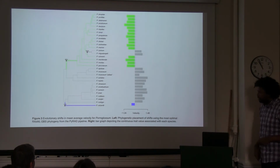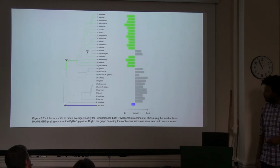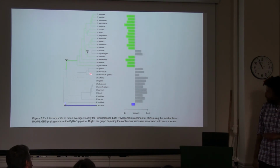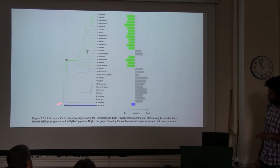Okay, so this is average velocity, looking at evolutionary shifts under Ornstein-Uhlenbeck models. For this case of average velocity and average acceleration, we got the same trend where we had 3 different shifts. However, for snap trap closure, we didn't recover this shift, but we'll just focus on this one for now.